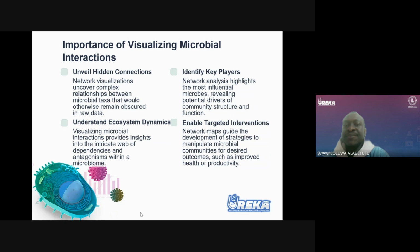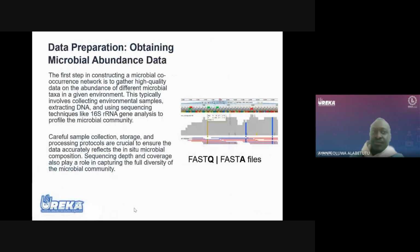That being said, how and where do you start from? You start from data preparation. We have actually made some of these files, FASTQ files. Very, very important. You need to prepare your data, because I'm going to show you prepared data. So it's very important for you to prepare your data so that you can construct a microbial co-occurrence network.